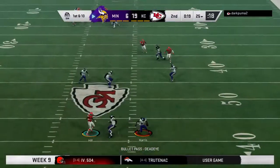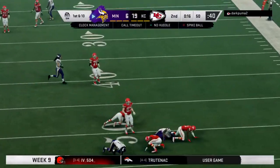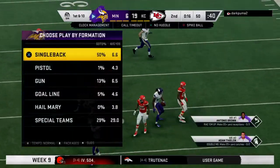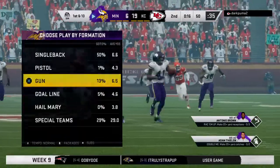Oh, this is intercepted, intended for Hill. Picked up by Anthony Harris. And a potential turning point as they'll get the football in very good field position late in this first half.